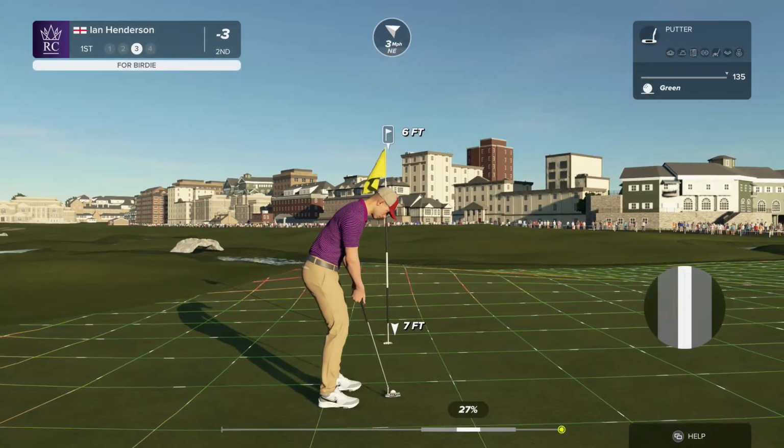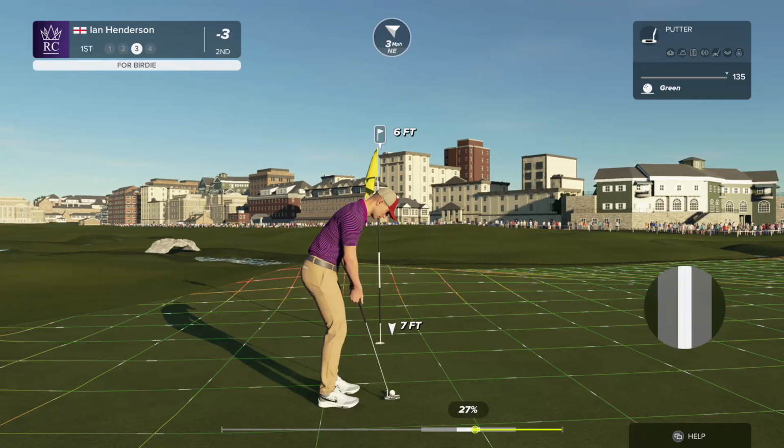Well, you love this player. Why wouldn't you want to see how this player plays? You have a poster of this player at home, don't you?